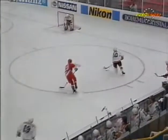Fedorov shoots it all the way around to the far side. Pavel Bure takes his man out, but skates right by the puck. Pass too hard for anyone. Along the boards, Leipzig can't contain it. Brandl right in front of his own net again and gives it away.